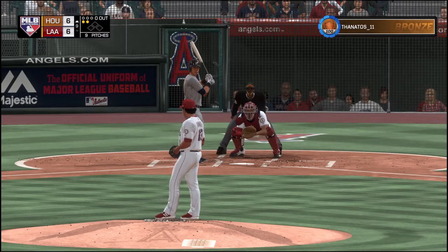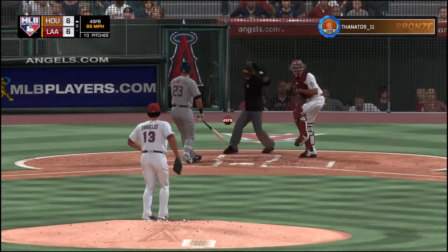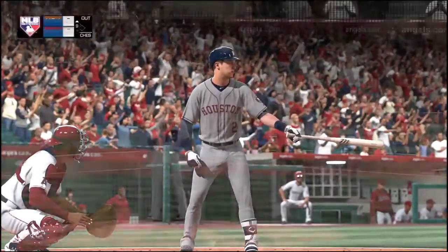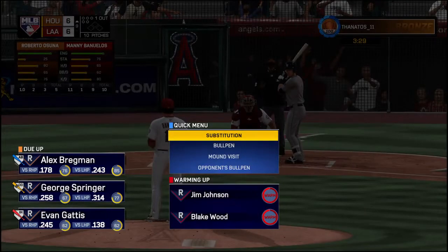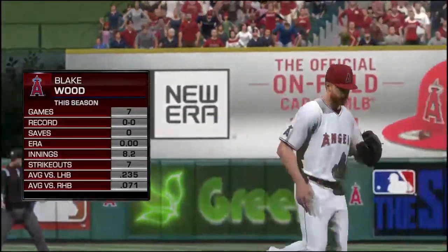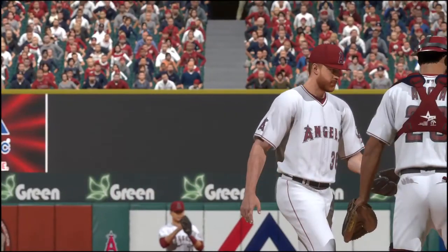2 quick strikes, and now the 0-2. Fastball called, strike 3, and there's the first out of the inning. So striding in, Alex Bregman, 0 for 4 with a strikeout thus far. Blake Wood takes over on the mound in a tie ball game. There is 1 gone here in the top of inning number 9.